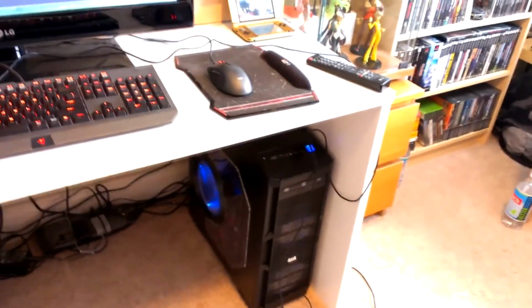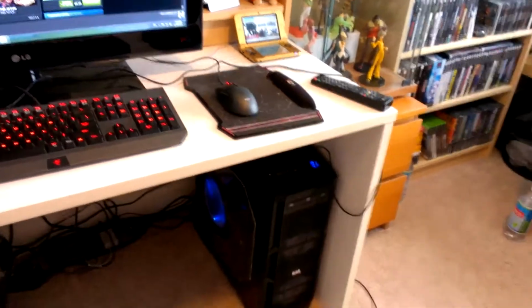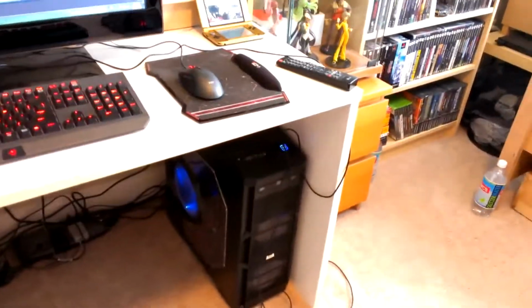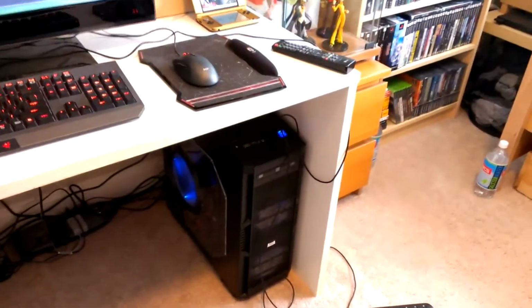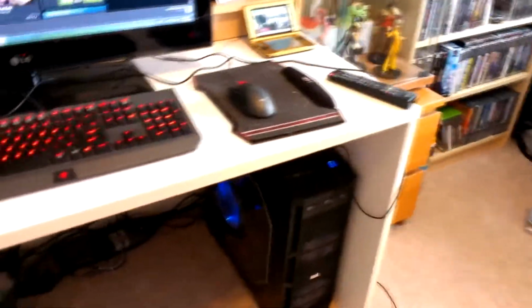It's a custom built one. It's a little dirty right now. I need to dust it and do some maintenance on it. But hard to say, I built it myself. Specs, I can go into detail another time if you really want to know. If you don't, then you probably don't care.